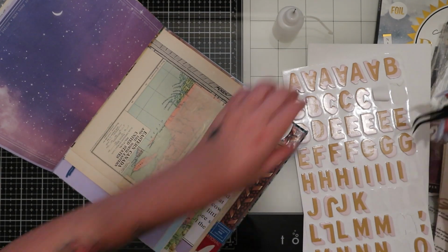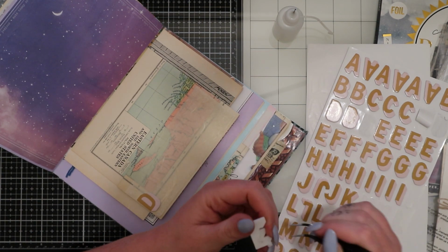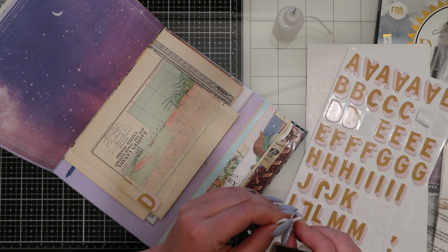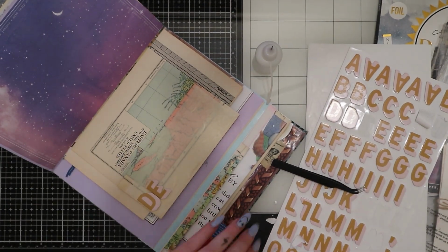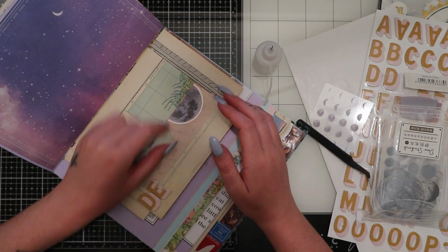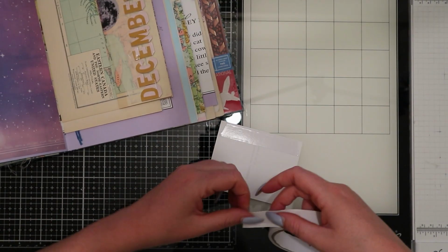And then we're actually starting a new month today as well. So we're going into December 2022. And I like to create just a little, almost like a title page, just to show that we're going into a new month. So to do that, I've used these old puffy alpha stickers to just write out December. Behind them, I put this handmade paper scrap that I had. And that's just going onto a flip out piece of paper. And so I can put lots of photos behind it.